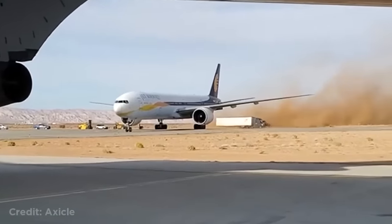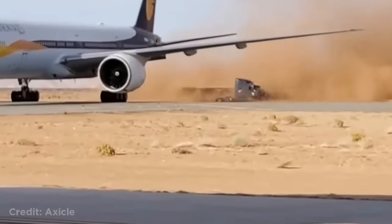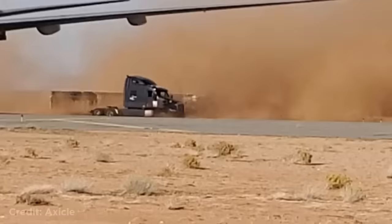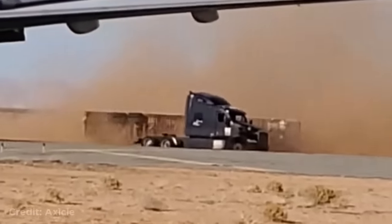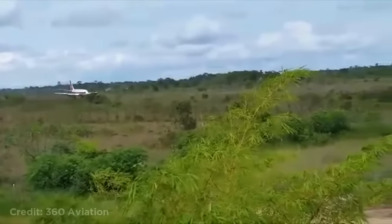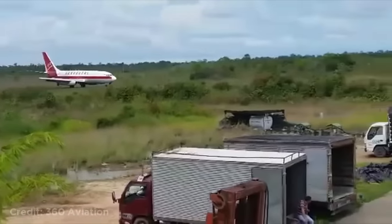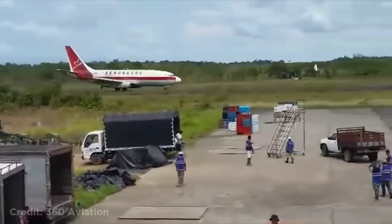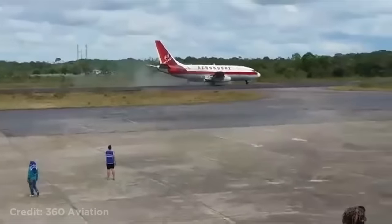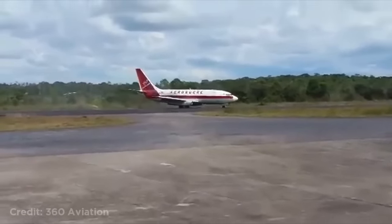This trailer getting blown over by a Boeing 777 jet blast. This was done as a test and no one was injured. This Boeing 737 pilot really wanted to take the first exit after landing, using full brakes to make it. It still wasn't enough, so they decided to make a U-turn on the runway.